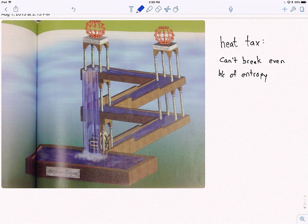Okay. I just sent you. What is this? Thermodynamics? Yep, we're doing thermo.